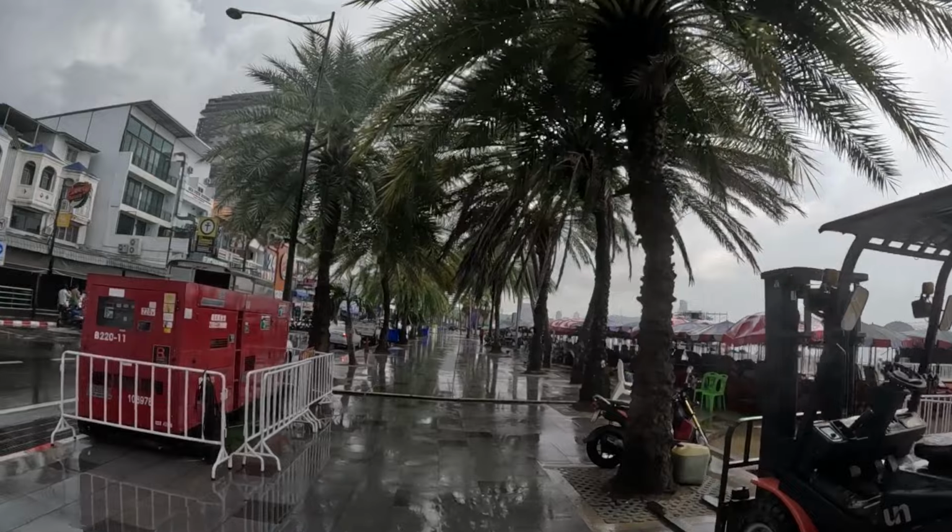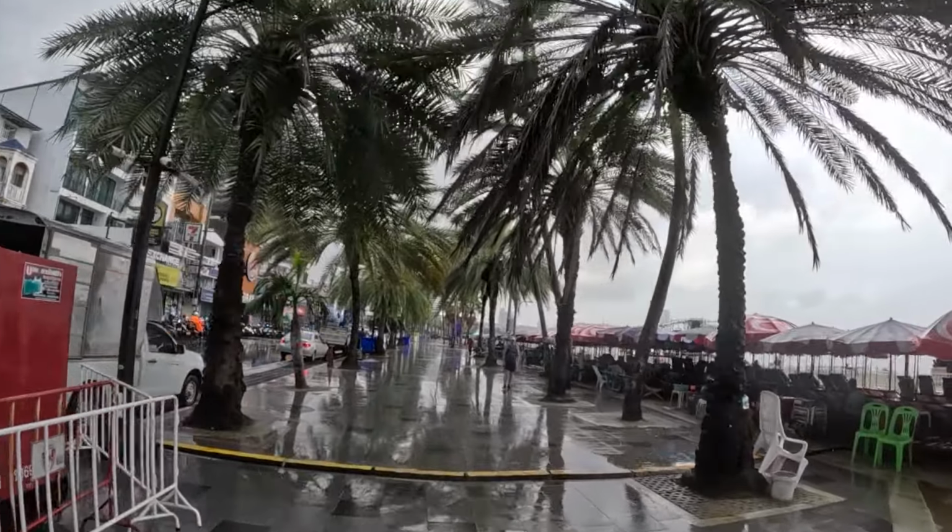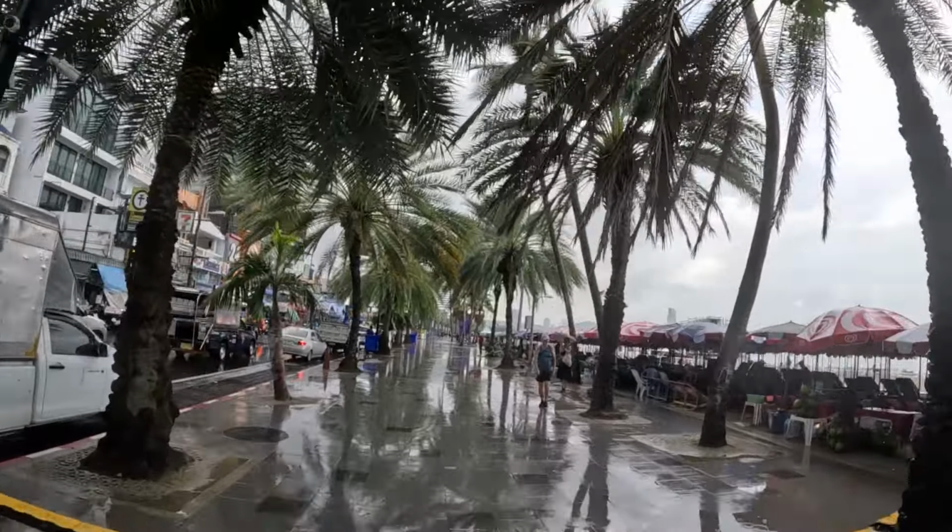Had to take cover there for an hour. Huge rainstorm. Doesn't bode well for the music festival this weekend.